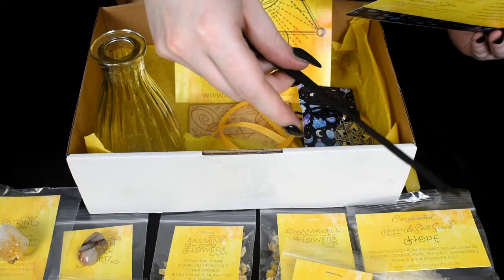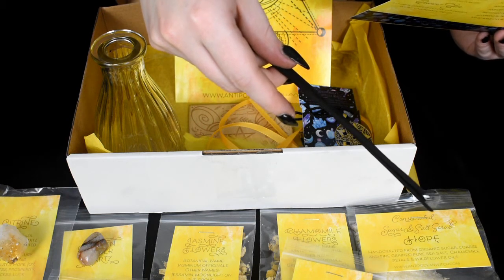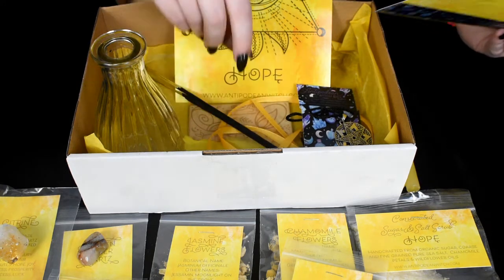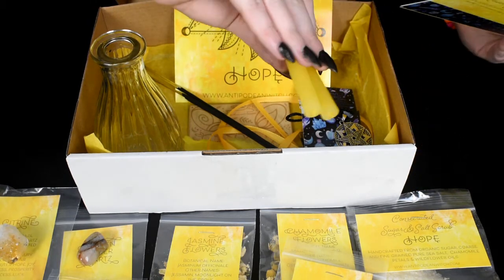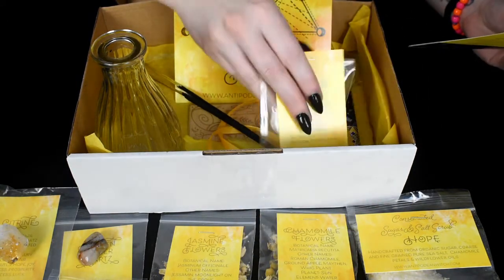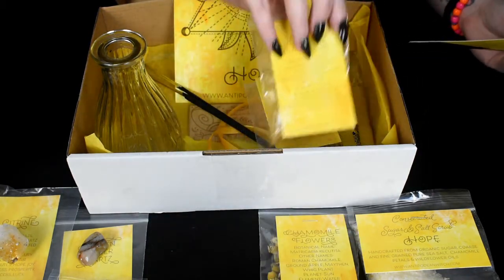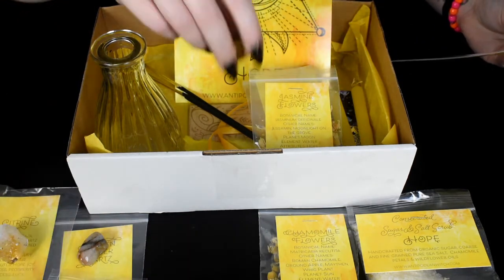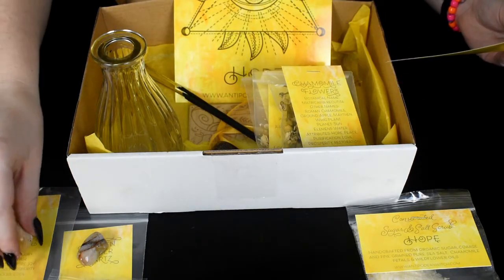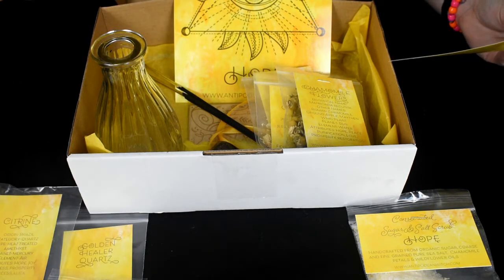Hopeful spring incense, so it is imbued with honey, amber and resins. It is designed to lift the heart and bring you to a more hopeful frame of mind. The soy spell candles. The turmeric. The jasmine flowers, the tiger's eye, the chamomile, the raw citrine point, the golden healer's quartz.